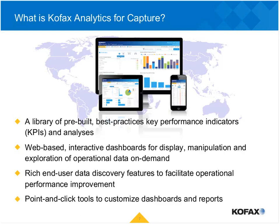But one of the things that was key for us is that because we can't assume that the users of these dashboards, the users of this Analytics for Capture product, are really going to be deep technical people. They will be, in many cases, business people or operational people who really just need to understand what's happening. And so this ability to make them highly interactive, to let them go in and manipulate the data, do discovery to figure out what's going on, explore any aspect of the operation, and to do this on demand as they need to do it, we think is particularly key, and hopefully you'll see that reflected in what we show you here today.